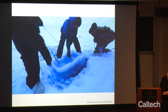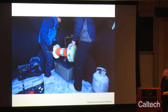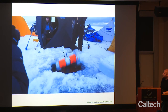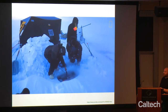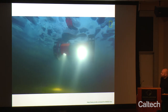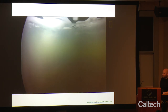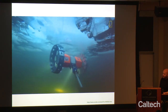I'm actually not in this one. We cut a hole in the ice, put the rover underneath the ice, and then left it out there to rove around. And we went back to the nice warm Quonset hut, and our team was even able to hand over control to engineers down at JPL. And so we think this truly was the first time ever that an underwater, under-ice, untethered vehicle has been operated through a satellite link.